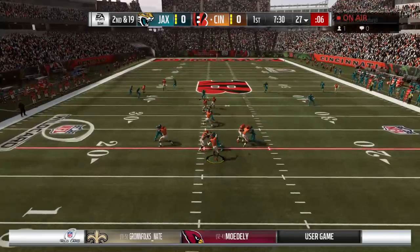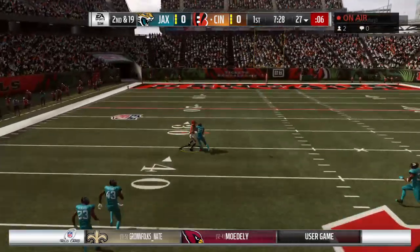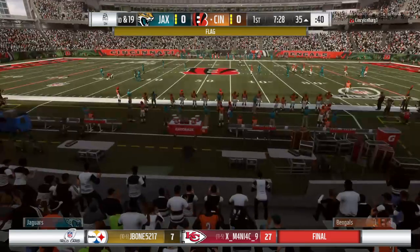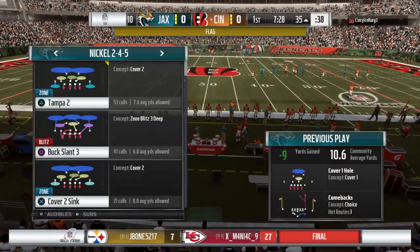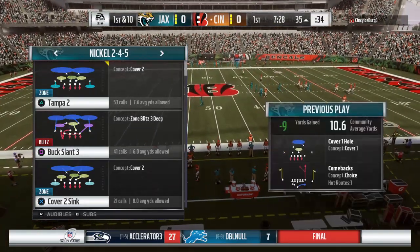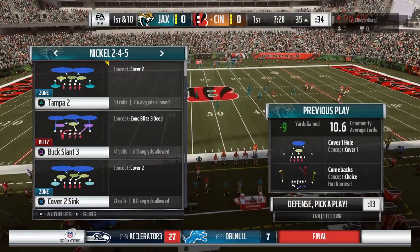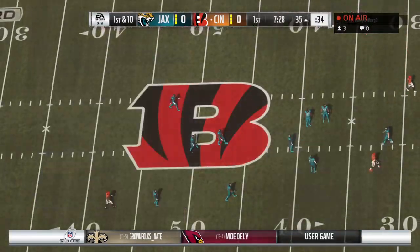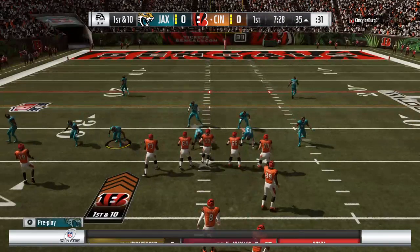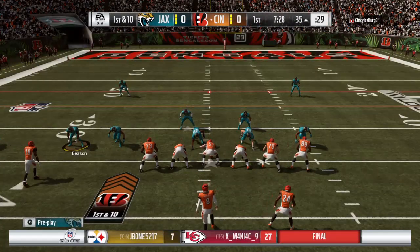Mariota now on 2nd down. He's going to look deep down the field. And that's going to wind up incomplete. However, we do have a flag down. Let's check in with our referee. So that changes things a bit. Here's a 1st and 10 all the way down at the 35.